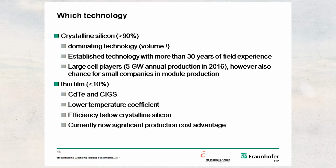Thin films, as mentioned, are smaller than 10%, and the trend is even that this share will decrease in the market. It's mainly cadmium telluride and CIGS. Thin film silicon nearly disappeared completely in the market. There are advantages, definitely, like a lower temperature coefficient. Nevertheless, the efficiency on the module level is below crystalline silicon, and so far none of those technologies really could keep up with the price and cost development in the crystalline technology.